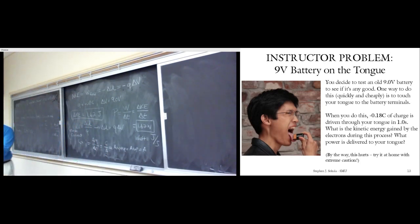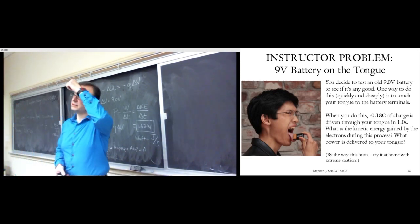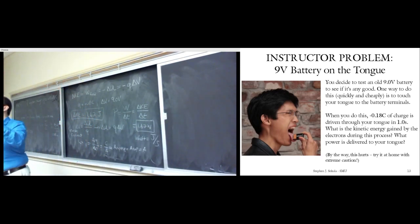If you ever take something that's rated for a low electric potential difference, like 120 volts, and then you subject it to a high electric potential difference, there's no guarantee that the metal in there is rated for handling that kind of work per unit charge. And so best case scenario, you'll start a fire, probably. So over voltages and over currents are often things that start house fires.